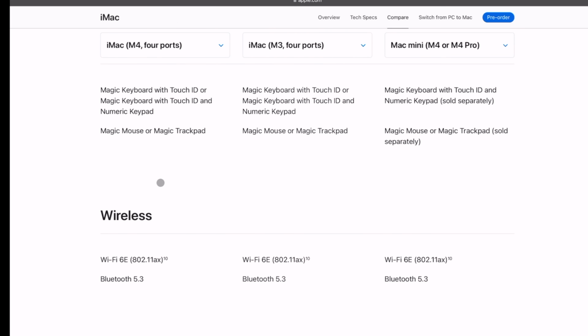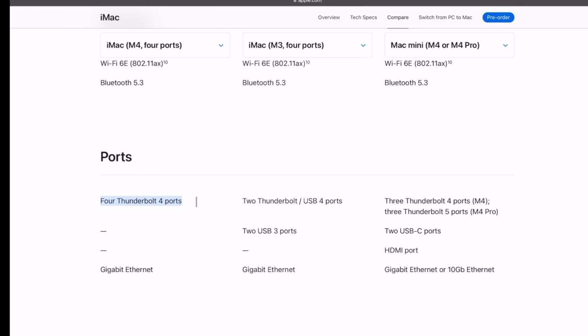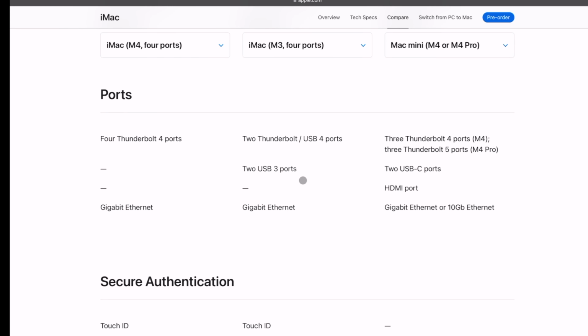The new Magic accessories are USB-C though now, which that is nice to see, but otherwise design-wise or how the Magic Mouse works is not going to change at all. So if you don't like them, they're not going to be any better that way. And now it's got 4 Thunderbolt 4 ports, which is really nice to see. Full Thunderbolt on all 4 of them, where on the previous you only got 2 Thunderbolt, which wasn't even Thunderbolt 4, but just 2 Thunderbolt ports and 2 USB 3 ports.